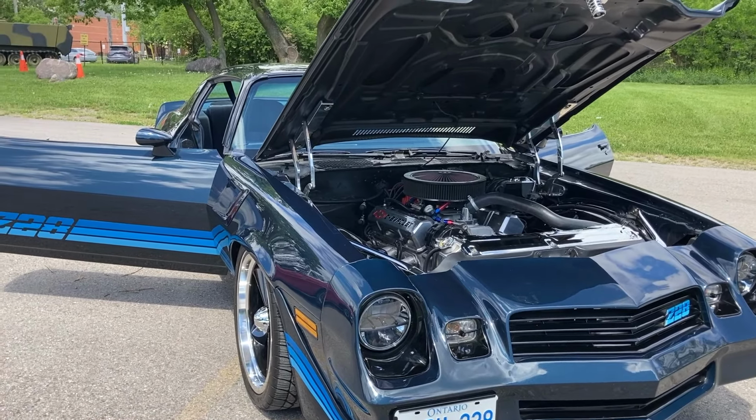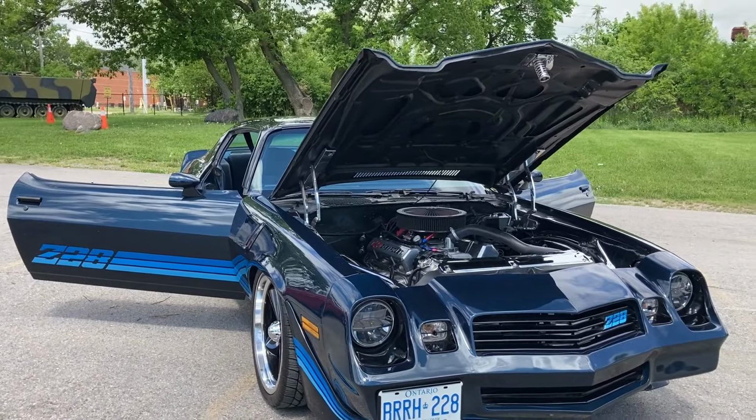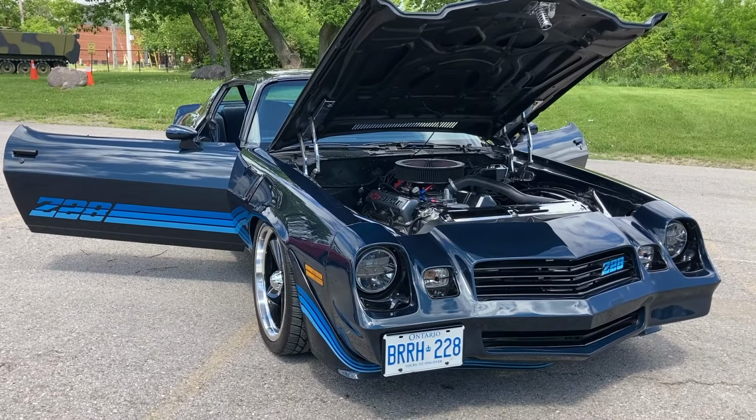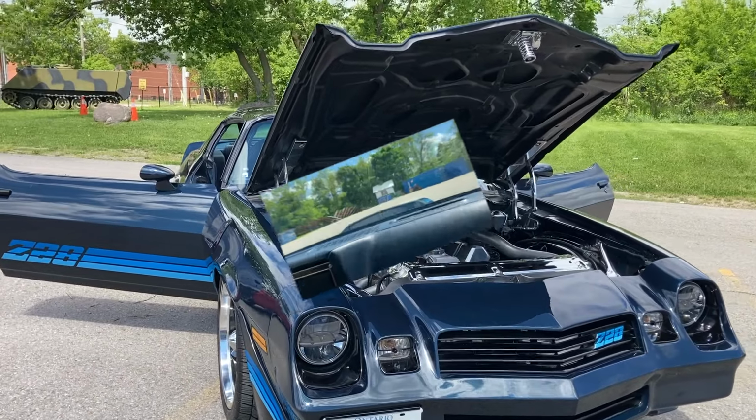It turned heads in the show where I saw it, and it still does. It's just one of these cars that will never die. It's absolutely beautiful. So, having said all that, should we go for a little drive in this thing? Yeah, let's do it.